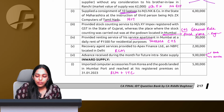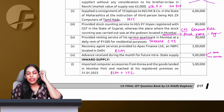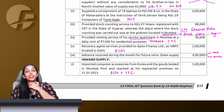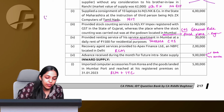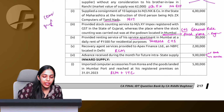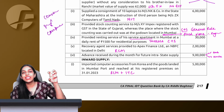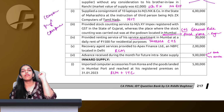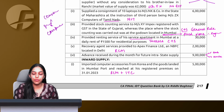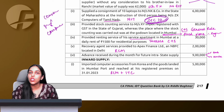Supplied a consignment of 10 laptops to Messrs. NK and Company in the state of Maharashtra at the instruction of third person, being Messrs. ZX Computers of Tamil Nadu. Now tell me, what is the place of supply here? See, we know a consignor directly shipping the goods to consignee on the direction of the original buyer third person. The place of original buyer third person becomes the place of supply. We have studied this in section 10 of IGST Act, place of supply chapter.